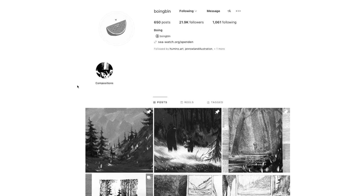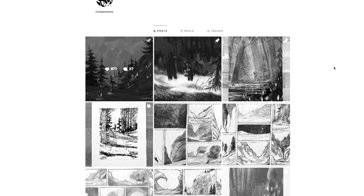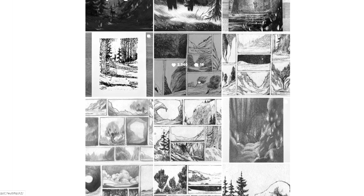All right, on to the next artist that I found. The next artist I'm presenting is Boing. Cool name and even cooler art. This artist does amazing work, but the post that I really love that they do is these thumbnails.